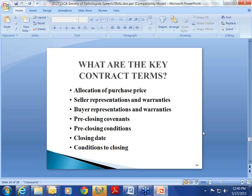Pre-closing conditions. This will set forth things that have to happen before the buyer or the seller are obligated to go and complete the deal. This could include obtaining consents from the landlord for the office lease, from various important payer contracts, that the various documents will be delivered, that the due diligence will be completed and the buyer will be satisfied with it, that any financing that the buyer needs will be obtained, and that there have not been any adverse changes to the condition of the practice since the purchase and sale agreement was first signed.